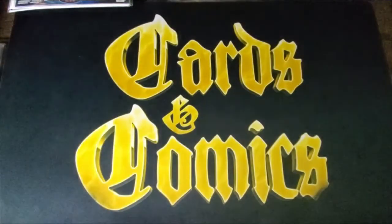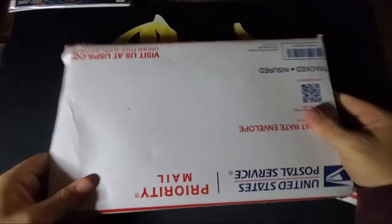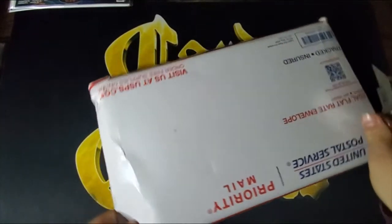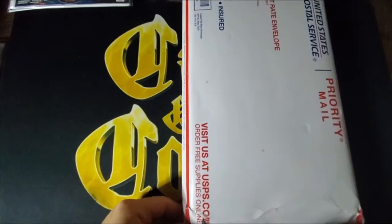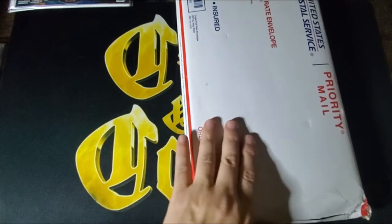So next up, we'll turn to my Comics Elite purchase. So here's the package, and we'll open it here. And the issue with this order was multiple, right? So it's not just one thing.